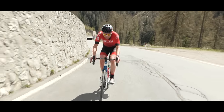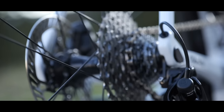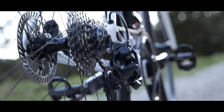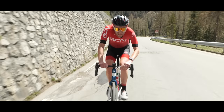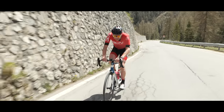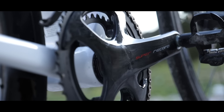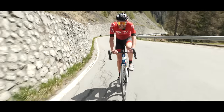So Campagnolo Super Record EPS is 12 speed. And that really makes sense on climbs like this because, well, it gives you a nice big range. I've got an 11:29. I feel that's not quite enough for me. Maybe it is for you. But even with that wide range cassette, because it's got 12 and not 11, the gaps between the gears are just that bit smaller. But Campagnolo does make a 34 tooth, 11:34, which, if I'm being honest with myself, is what I wish I had today. This is tough.